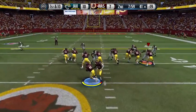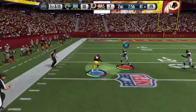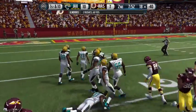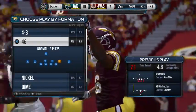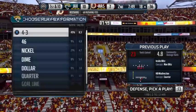And the second quarter is underway with this snap. It's wide open. What a run by Alfred Morris. Well, we saw this so many times his rookie year. Alfred Morris should give me good blocking up front, and this guy will make it happen. That's a good run by him.